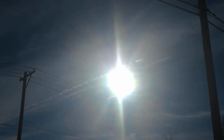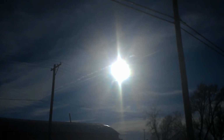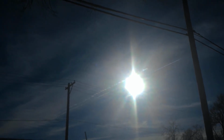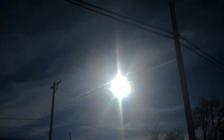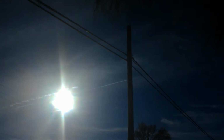Let's focus on this though. Interesting, sun simulator today. I do have something going on. I'm gonna have to bump up the brightness.